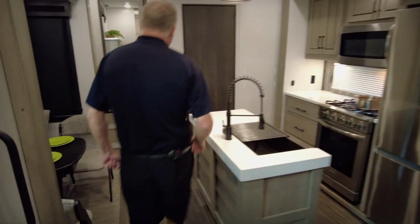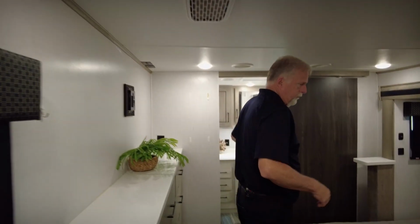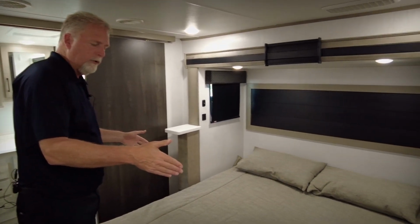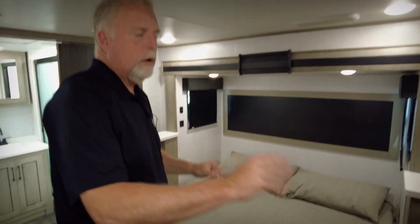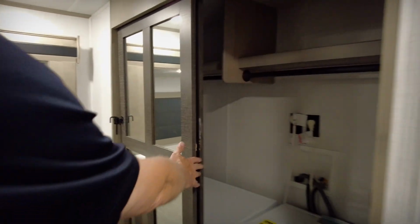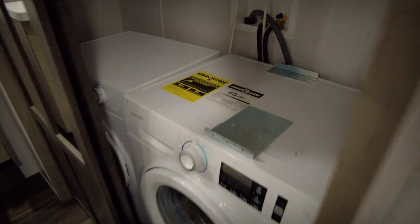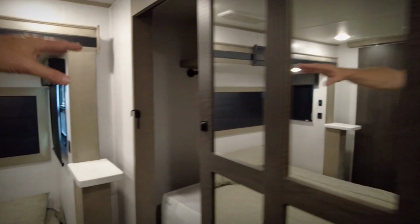So now, next, heading up into the bedroom, the master bedroom. Couple options here. You can do a king mattress here, or you can do a queen if you want a little bit more room. Your closet is over here. You can do a couple different layouts. They wanted a full washer and dryer combo in this, okay? So they wanted a little bit less space. You still have your hanging area over there. Now, if you don't need all that, you can do a combo unit.